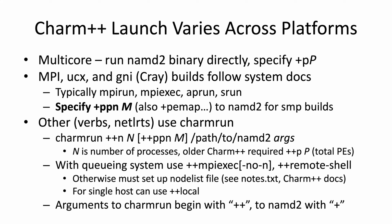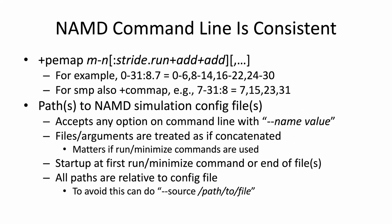Charm++ recognizes the environment variables that the various MPI launchers use. And if you're just running on a single host, you can just say charmrun ++local, and that will simply fork NAMD processes locally rather than launching them on other nodes. As I mentioned, two plus signs are charmrun, one plus sign is an argument to NAMD2. The only exception is +p, lowercase, for legacy reasons. So the NAMD command line itself is pretty consistent.